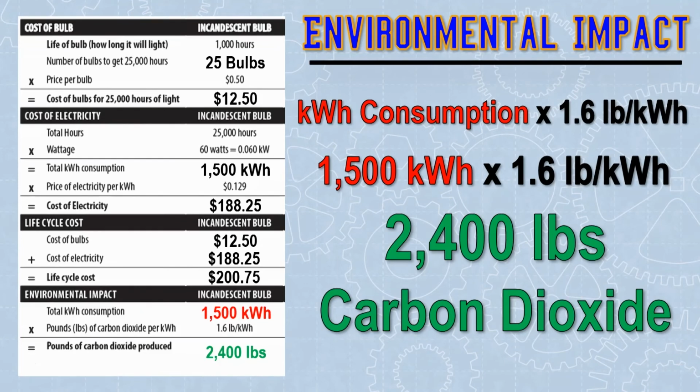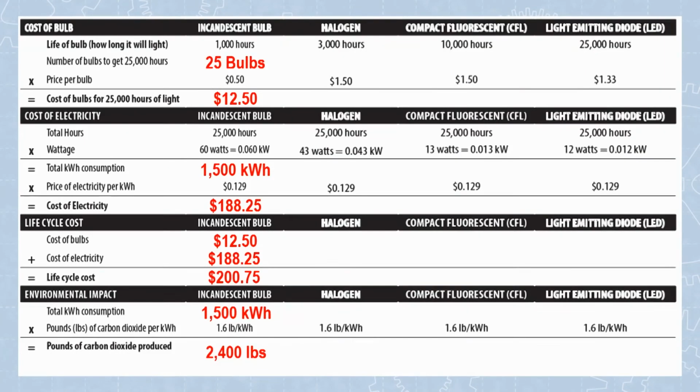The other light bulbs are designed to be more efficient and use less electricity. So predict how that'll relate to the amount of carbon dioxide released in the process of lighting each bulb for 25,000 hours. Now that you have the comparison for the incandescent bulb, try these same calculations for all of the other different bulb designs. Compare the number of bulbs, the cost of those bulbs, the cost of the electricity, and the overall environmental impact of each bulb.